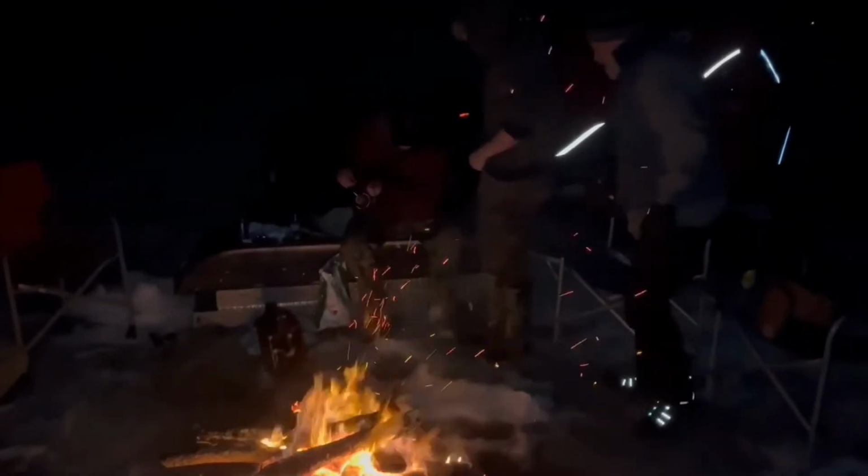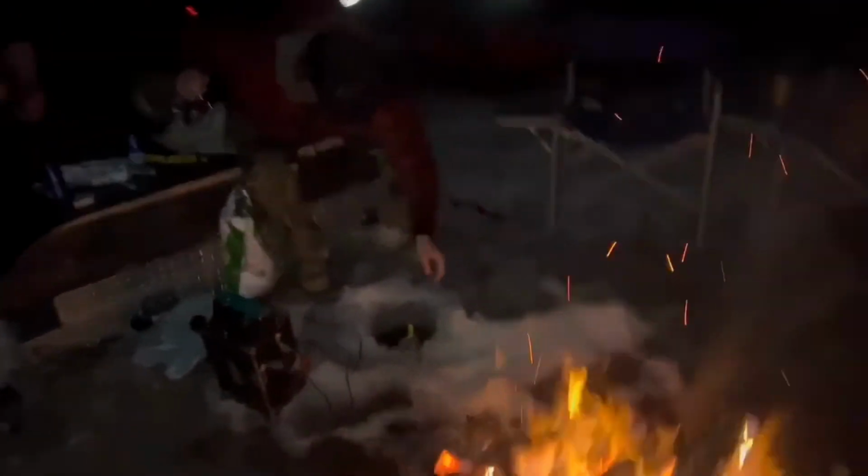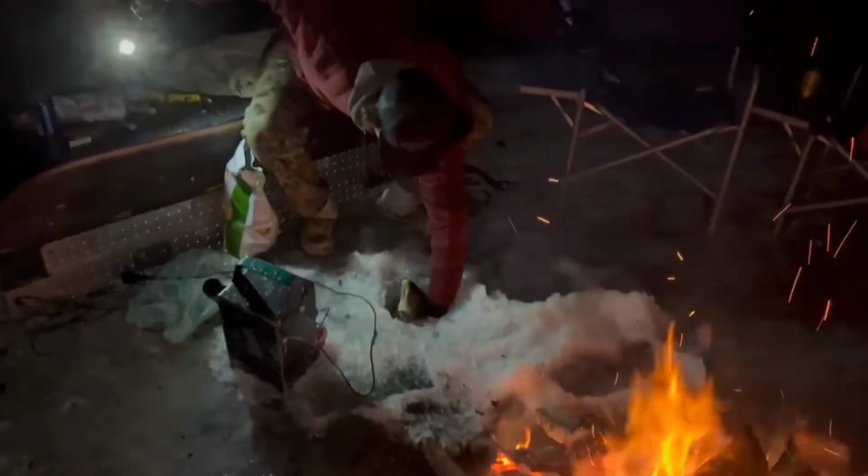He's right below the hole. He's coming up the hole. Burbot. No way! Oh my god! Yeah. What?